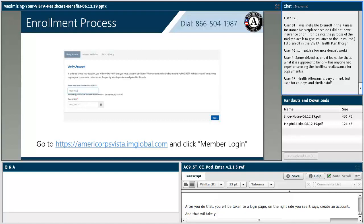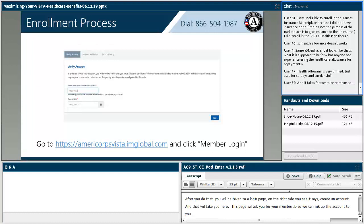This page is going to ask you for your member ID or your NSP ID number. That's so we can link up the account you create to the benefits we have on our side for you. Your member ID is what IMG has for you, and it's going to eventually be the ID number for your benefits. But if this is your first time enrolling, you likely don't have this yet, and that's normal. What you're going to instead enter is your NSP ID number given to you by VISTA.